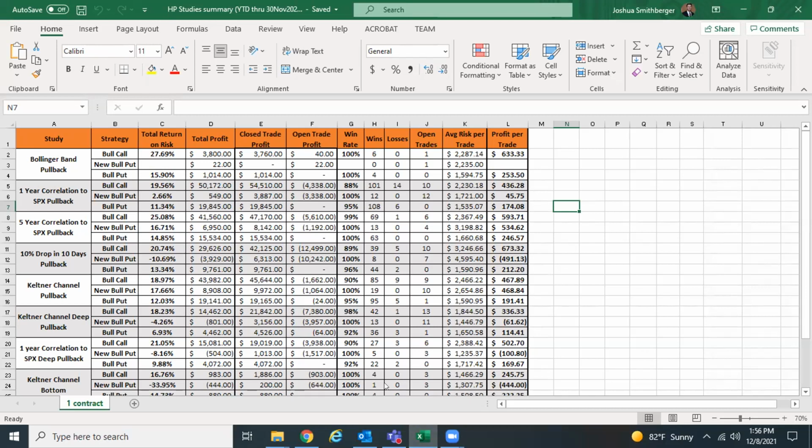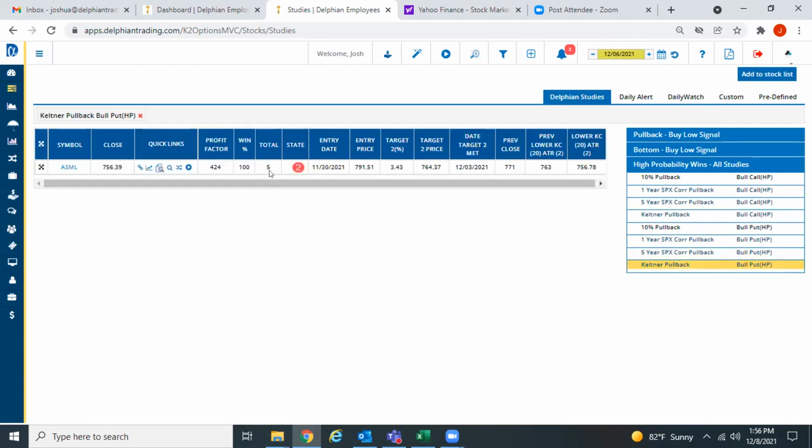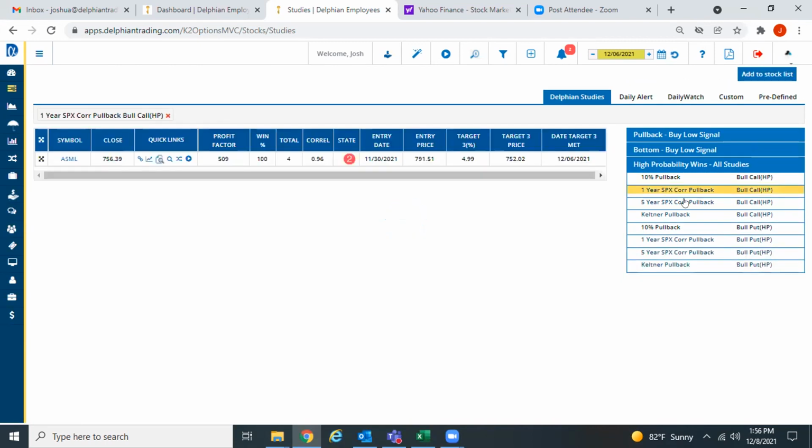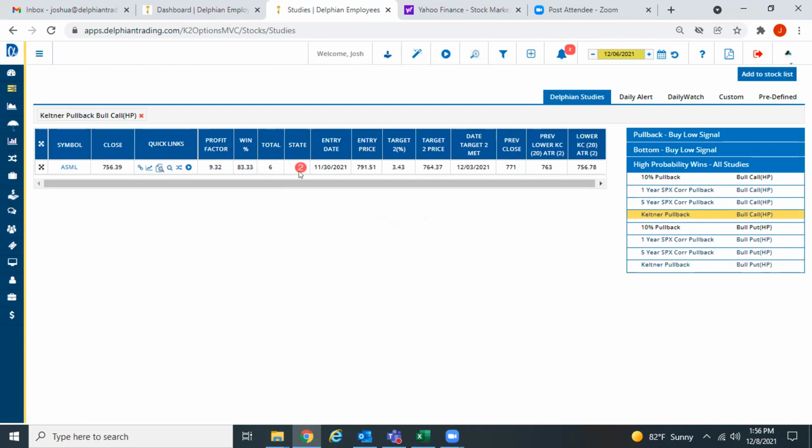Yeah, I was pointing up here, I agree. So obviously the 1 and 5 year, so this is ASML. So I would just look at them like, okay, so 4, 10, and then it's also in Keltner, so it's like 15 and 0. I would just add them together and figure out the win rate. So the bull put was the best, and the bull call was similar. I think it had a lower win rate there. So okay, I'd go with the bull put.